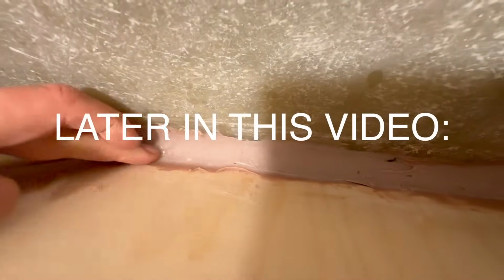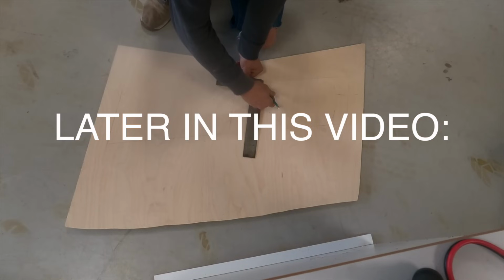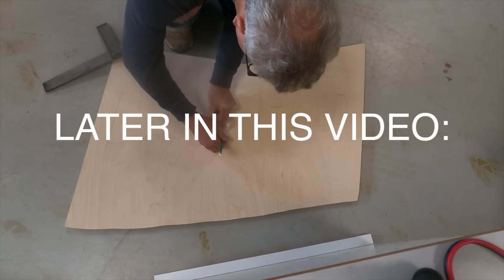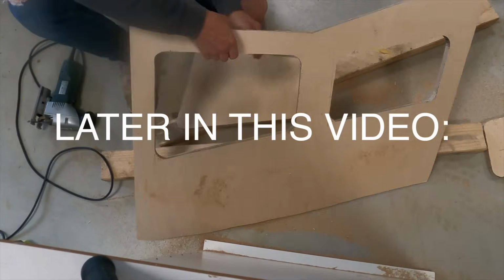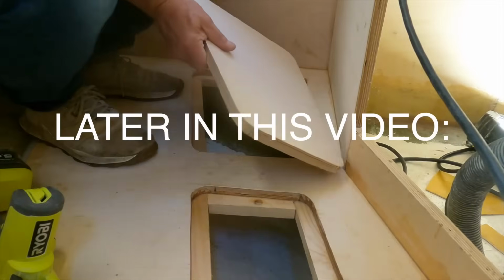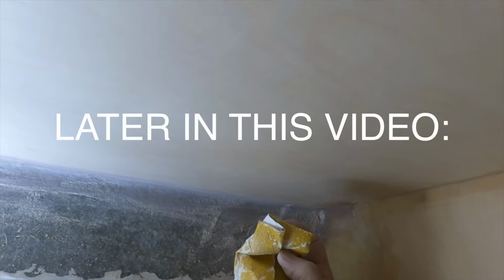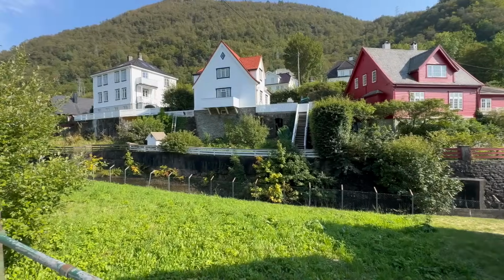There is actually water in here. I did leave the hatch open. Ow! The fiberglass is very sharp. It is hot. Very, very hot.